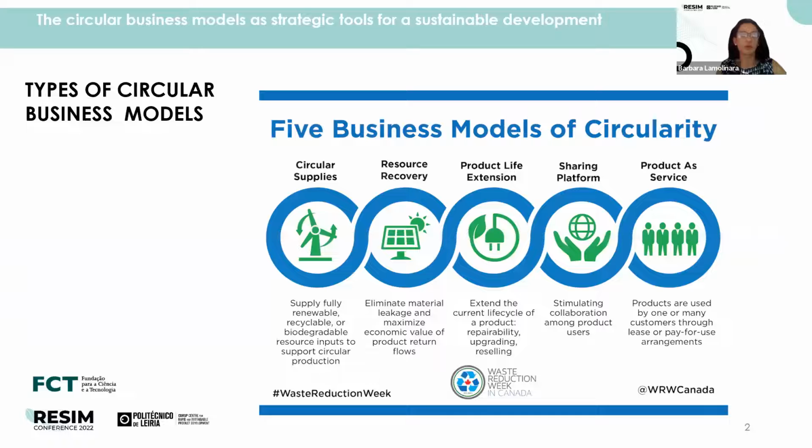Of course, the business model is not just about reusing residue. We have different kinds of business models. We have, for example, the case of sharing a product, like car sharing. We have a business model based on the product as a service, for example, the lease of a product. So when we think about circular business models, it's easy to think that it's just about taking garbage and making it a new, I don't know, plastic product. But it's not just this.